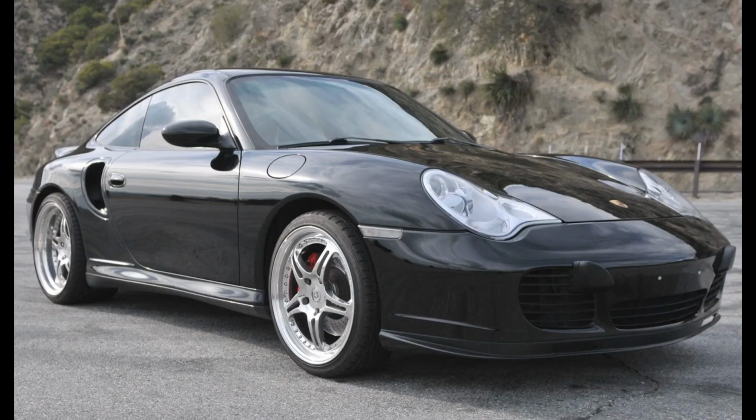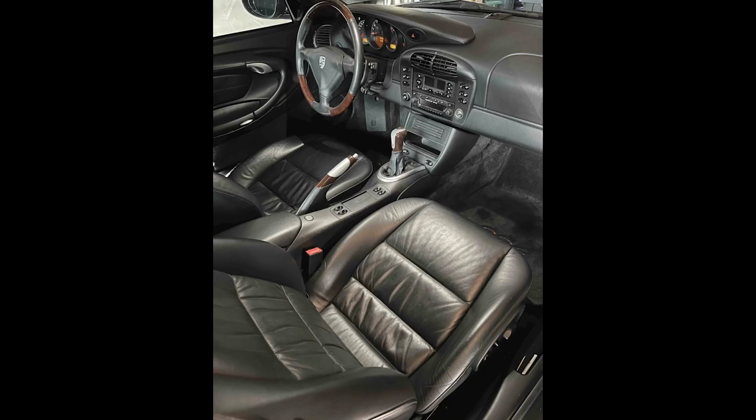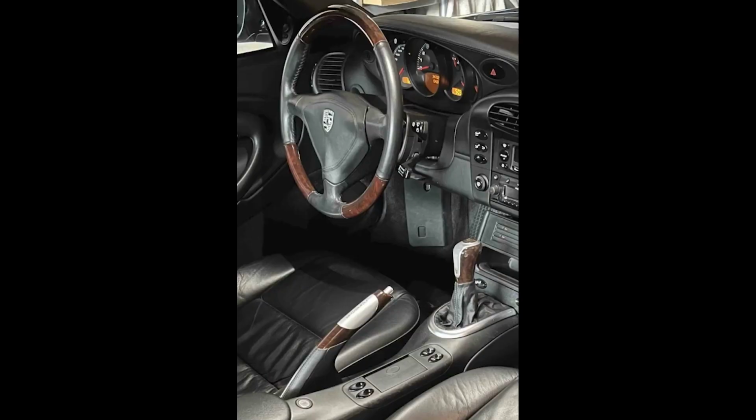A black 35,000 mile 2001 911 Turbo Coupe sold for $64,911. A well-purchased 996 Turbo, this car is well-equipped and in nice condition. The excess lumber inside needs to go.